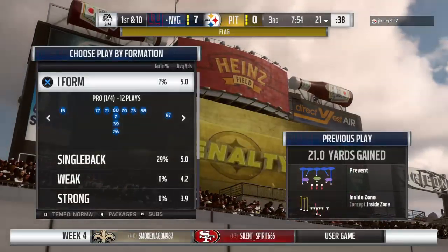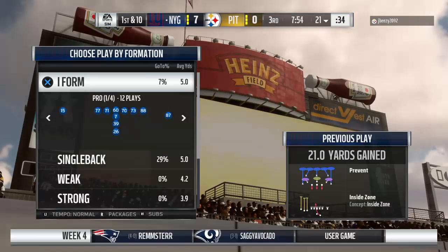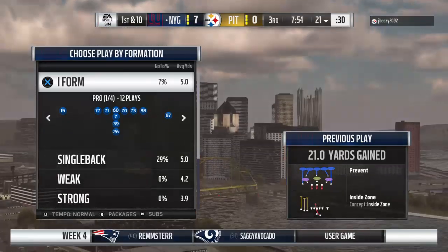Let's find out. So that will push him back. And now we know why I had a little extra space to run, don't we? An illegal block in the back, that penalty will move them back.